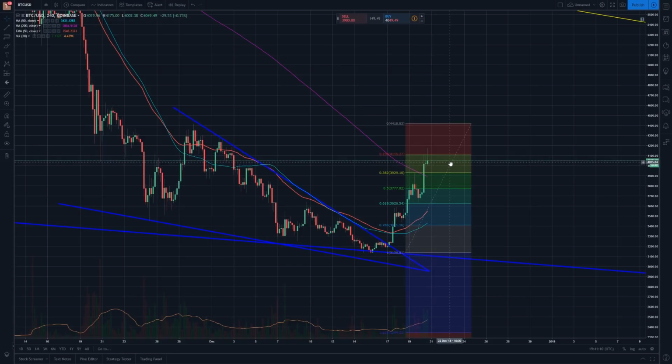So it's very possible that we either retrace and paint a bull flag, or we just create something like that over in here. There is even the possibility that this could be the top. I'm not saying that it isn't. I'm saying at this point, though, it's less likely because of what we're seeing over here on Bitcoin.